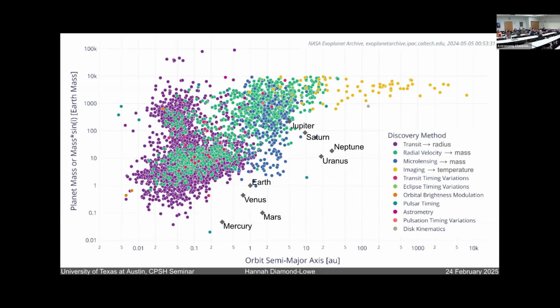And what might be apparent just from looking at this quickly is that the part of parameter space where the solar system planets generally sit is not the part of parameter space where we've discovered a lot of exoplanets. We don't think that this is a true underlying understanding of what kind of exoplanets are out there. This is an observational bias. It is much easier to detect more massive things that are closer to their host stars with the various methods we use to detect and characterize planets.